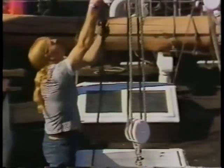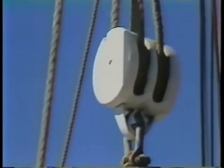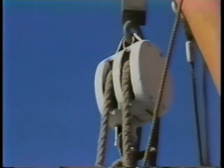This is why no machine is 100% efficient. The work out is never the same as the work in. Some of that work was lost making heat.